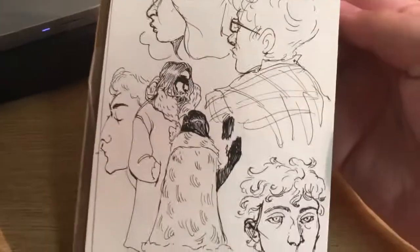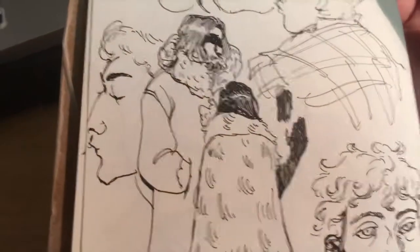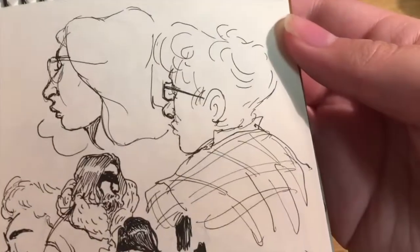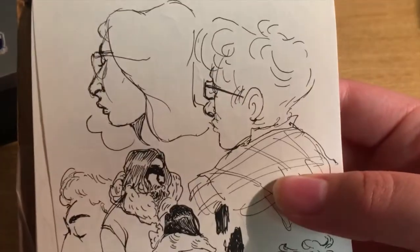These are some people, I think they were people in class, or I just made them up, I don't remember. But yeah, I always draw profiles, then the tip of their nose always gets cut off by the edge of the page. But I like these sketches right here. I like drawing people from behind, because that way they can't see that I'm drawing them.